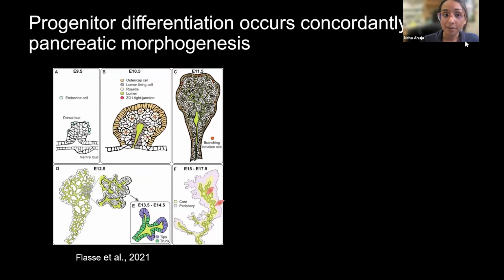Okay, so how do these pancreatic progenitors arise? Well, it happens concordantly with pancreatic morphogenesis. In a mouse embryo, the pancreatic bud is first apparent at embryonic day E9.5, and it forms as this little evagination off of the gut tube. So it's shown right here.